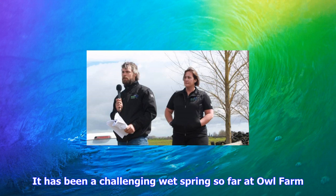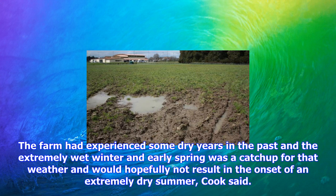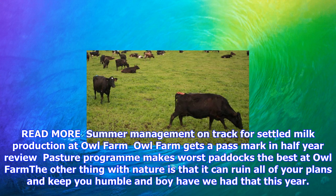The other thing with nature is that it can ruin all of your plans and keep you humble, and boy have we had that this year. The herd grazing on one of Owl Farm's drier paddocks. The weather has forced Cook and farm manager Tom Buckley to think on their feet when it came to pasture management, as they tried to protect as many paddocks as possible from being trampled by cows, and at the same time tried to maintain milk production and cow condition.